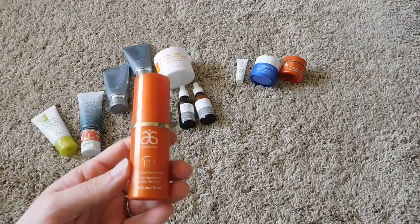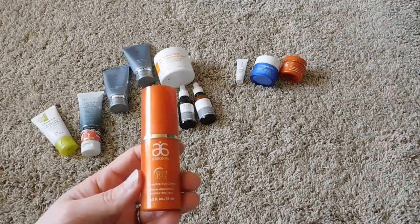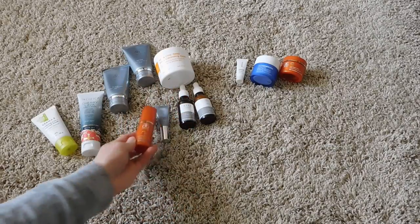So I used more than half of it, so it's got a really good dent in it, but again, there's other things that I'm reaching for right now, so I'm just gonna pass this one along.